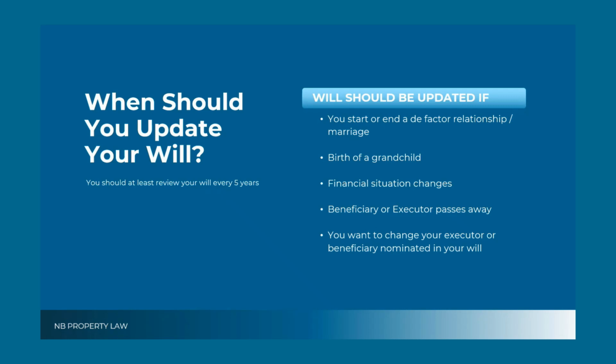Maybe there's been a birth of a child or a grandchild that we want to add into the will. Sometimes, financial situations change. That's always a good time to look at updating a will as well. If an executor or beneficiary under the will has passed away, while we might have second layers, it is always a good idea to update the will at that point in time, so we then still can put in a new backup option as well. If you want to change your executor or the beneficiary nominated in your will, then again, of course, we still need to update your will at that point in time as well.